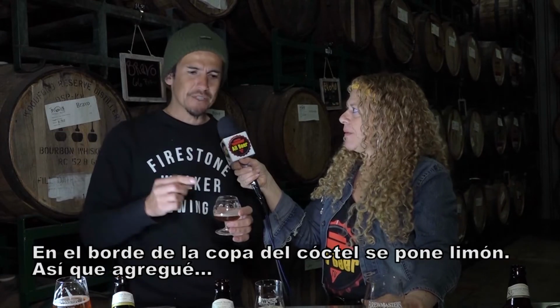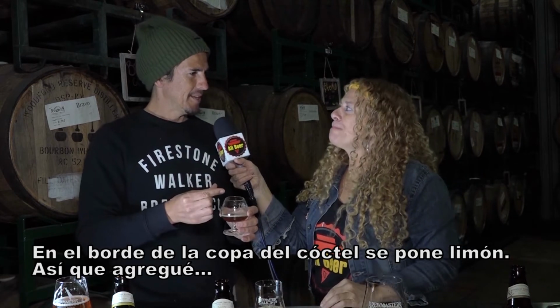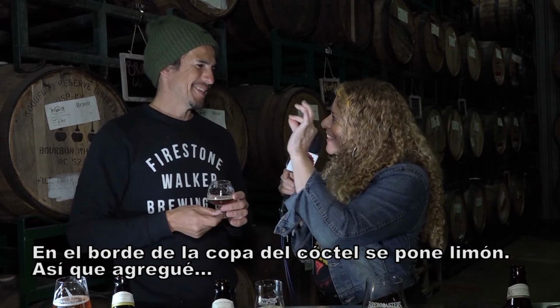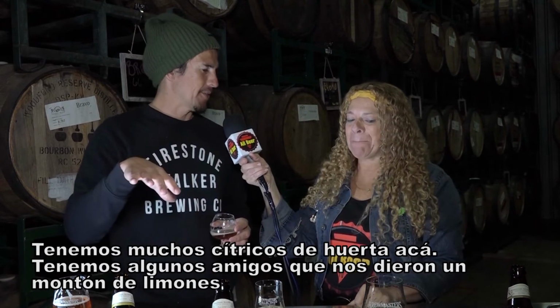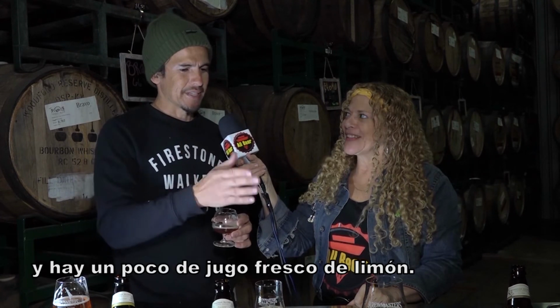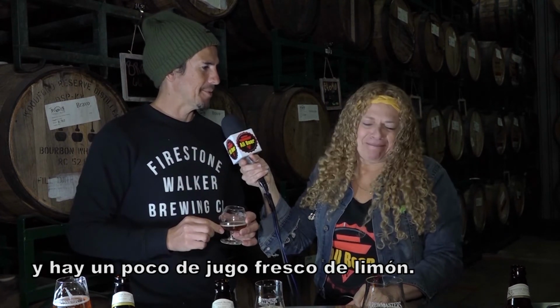The cocktail is usually always rimmed with the lemon. So I added... I taste a little lemon. Yeah. We have a lot of citrus orchards around here too. So we have some friends that get us a bunch of lemons, and there's a little bit of fresh lemon juice in there.